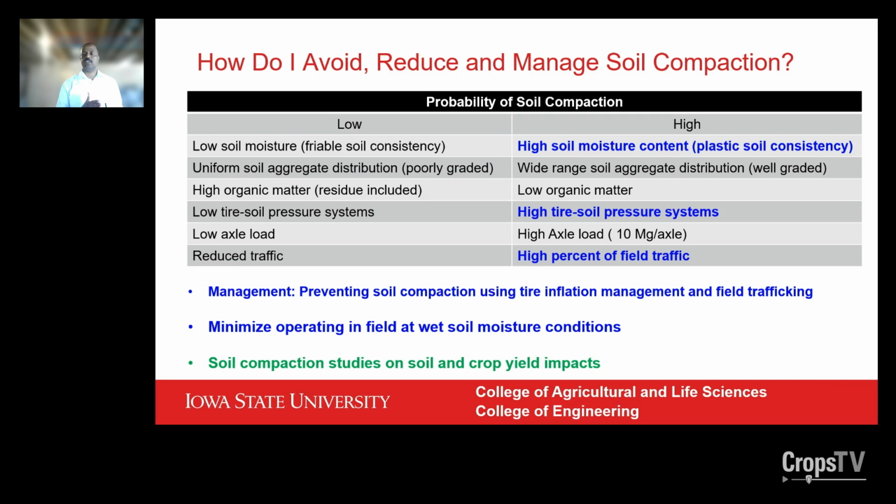If you look at relative scale, what that means is, if you are looking at a plastic state of soil, which, if you roll it to about 1/8 of an inch, starts to crack, the moisture content of that soil is called the lower plastic limit. It's good to avoid working on soil at that state. The drier the soil, the better for avoiding soil compaction.